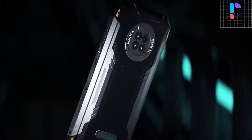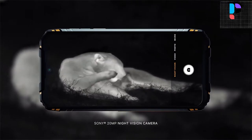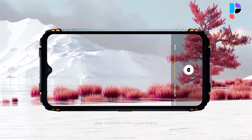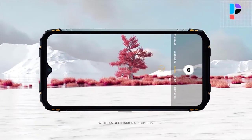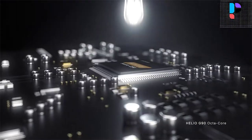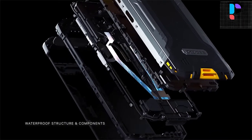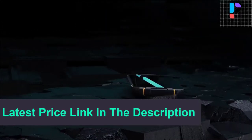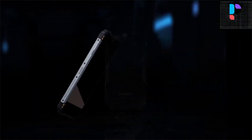The Doogee S96 Pro rugged smartphone adopts a 4-corner tire design and high-strength rubber to provide a full range of protection. The Doogee S96 Pro SIM-free rugged smartphone is equipped with Android 10 and 8GB RAM, and is smooth and fast without lags. 128GB of large memory provides you with enough space to store a large number of photos, videos and movies. Besides, it can easily expand the memory with 256GB storage through an SD card.